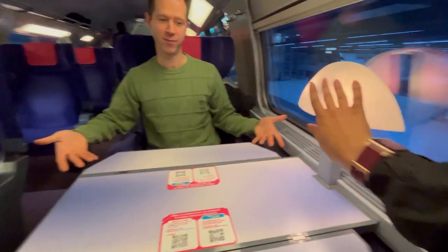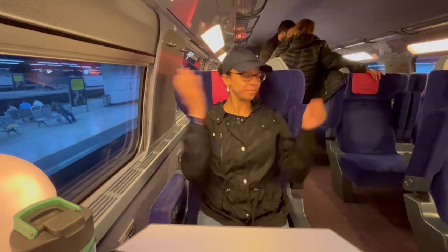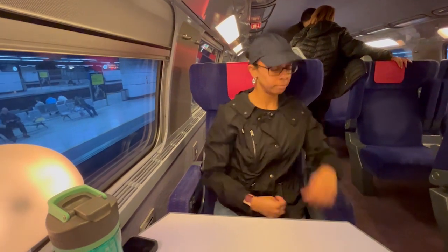Since we were able to select our seats in advance, we were able to sit directly across from one another in single seats without having passengers sit beside us or across from us. We even got a full table in between us with a lamp on the table. I believe with a basic ticket, you just get a tray table on the back of the chair in front of you. Our seats were very spacious and super comfy.